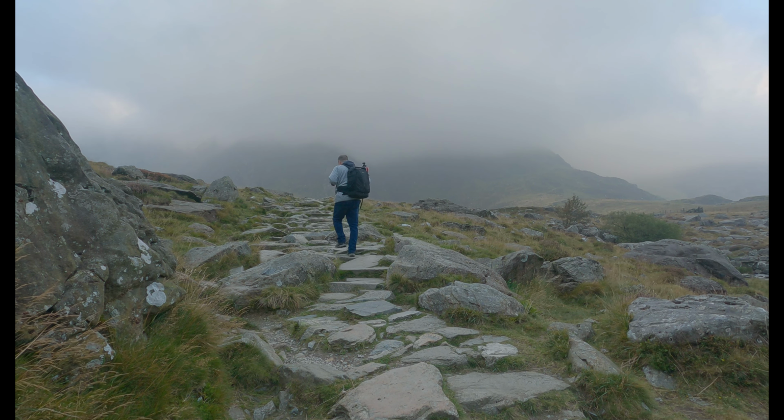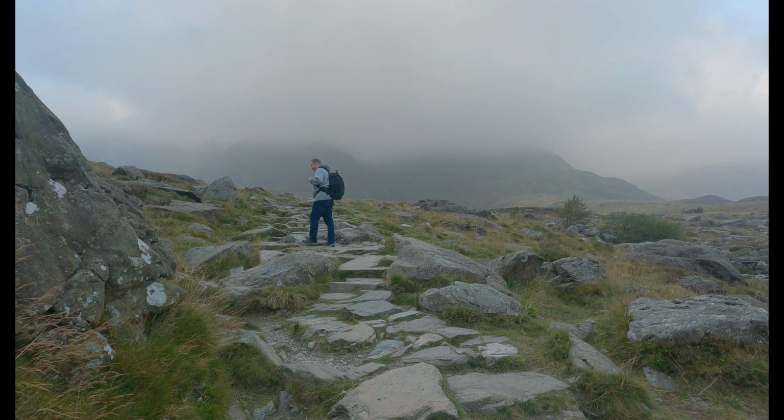I think I'm nearly at the lake now, well, the Llyn now, Llyn Idwal. I think it's just at the top of these rocks.